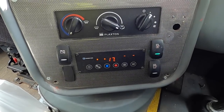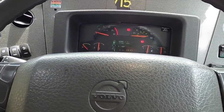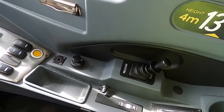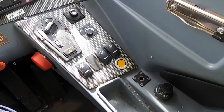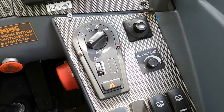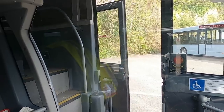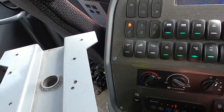There's the Thermo King saloon heating and air conditioning unit. Handbrake is situated just down to the right hand side, just here. So I have a Hanover controller unit for the destination equipment. Headlight switch on the right hand side. The yellow button is for the door operation. If you want both doors open, you need to press button number two here.